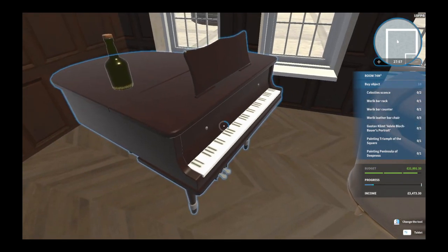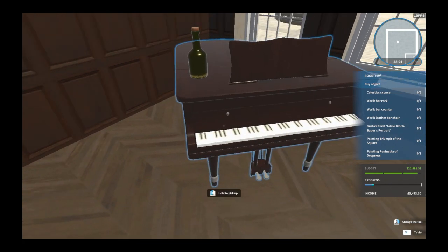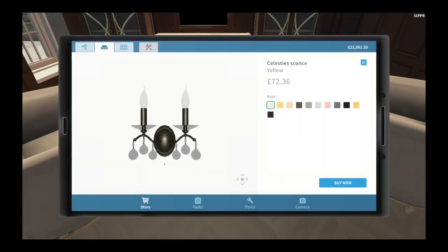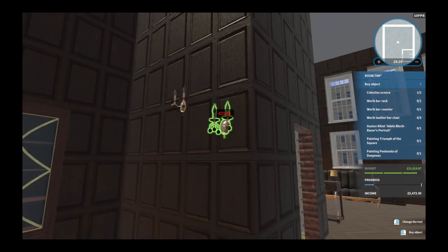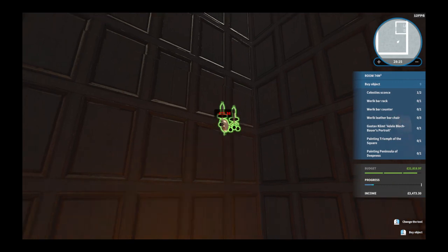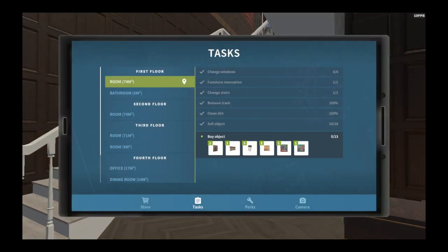Back to there. Move the piano around just a tad bit more. Go. Then you can play the piano very well. A celestial sconce. Exactly, let's put one here and then one here. Yeah, it's just weird that they're not asking me to paint the wall. It's very odd. But, you know, whatever.